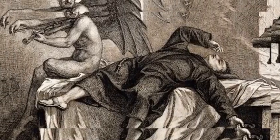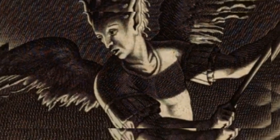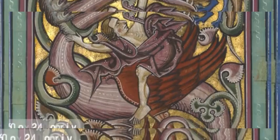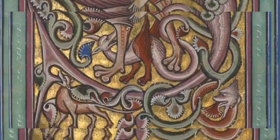Stay tuned. Imagine this. The monk Herman made a daring pact with the Prince of Darkness himself in return for his soul, and a horrifyingly impressive illustration of the devil featured in the Codex. The devil, not one to shy away from a challenge, agreed to help him complete the book by dawn the next day. Against all odds, Herman's work was so astonishingly good that it left everyone slack-jawed.